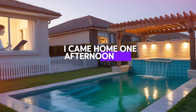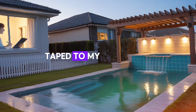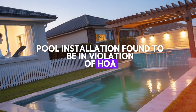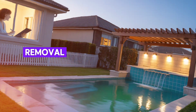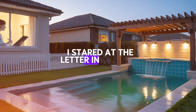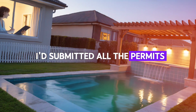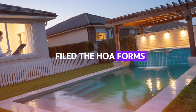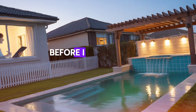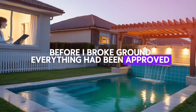I came home one afternoon to a bright orange notice taped to my front door. Pool installation found to be in violation of HOA aesthetic guidelines. Removal or compliance required within 30 days. I stared at the letter in disbelief. I'd submitted all the permits, filed the HOA forms, and even consulted with the Architectural Review Committee before I broke ground. Everything had been approved.